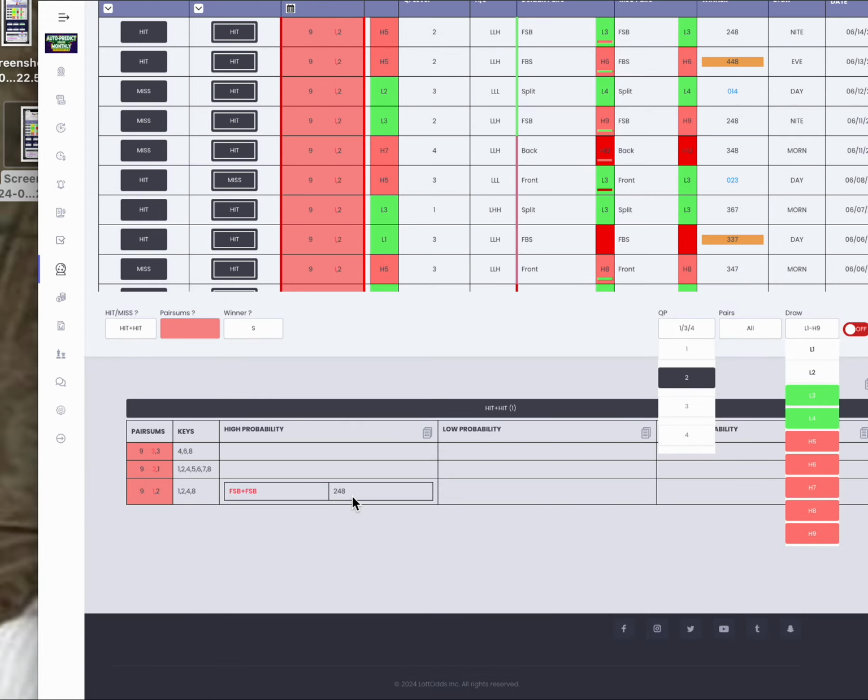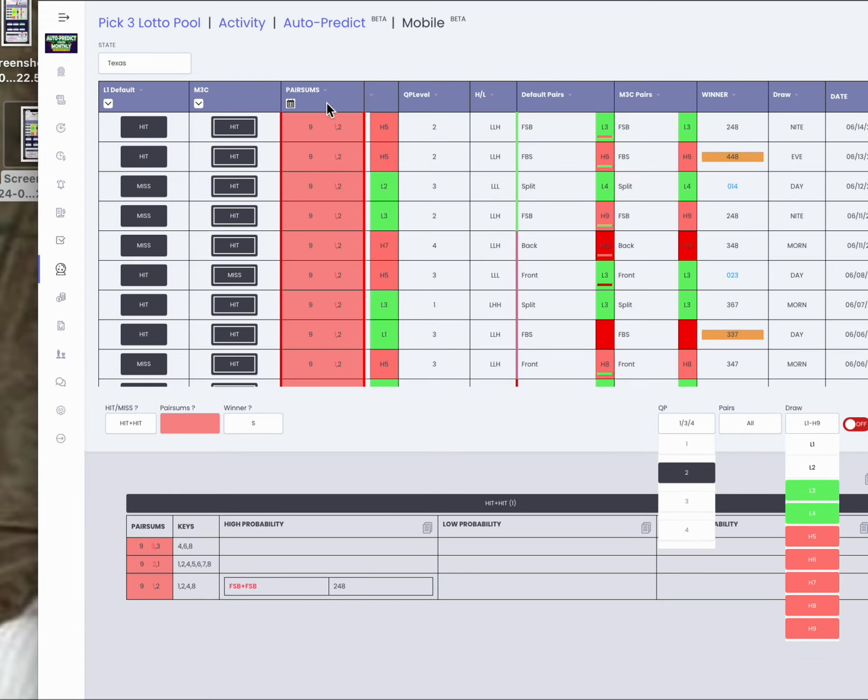You're only playing one number. And if you're playing one number, you can play multiple draws to try to catch the winner. Okay? This is the power of this thing here.